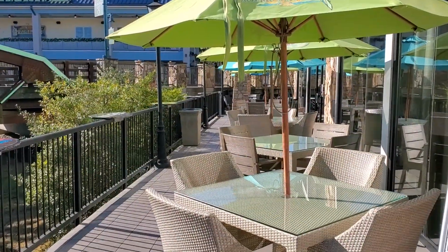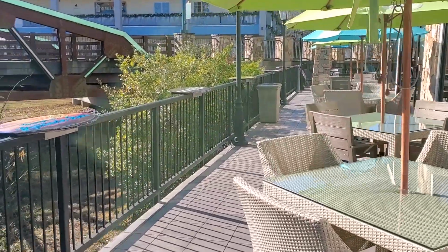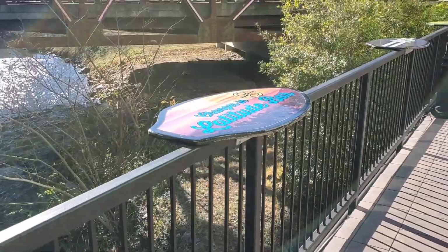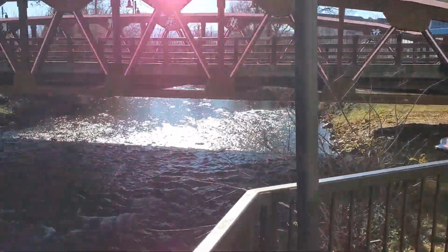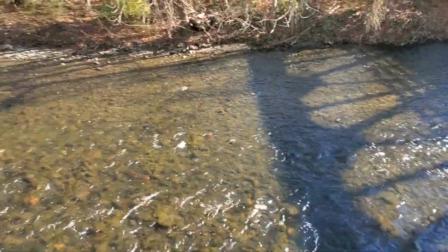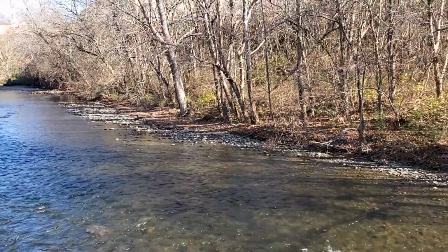Outside the bar area here, they have some outside seating. They even have some spots here on the table or on the railing here for your drinks. But look at the view you get from this side over here. You get a nice river view all the way down the whole river there. It's pretty nice back here.